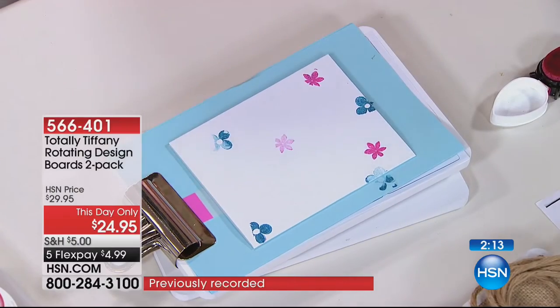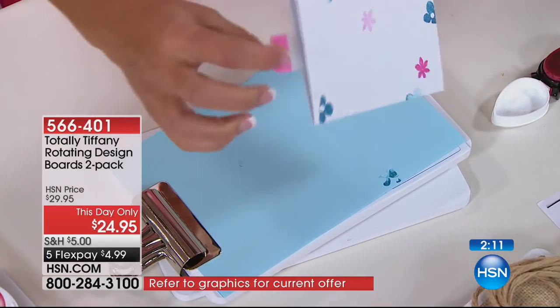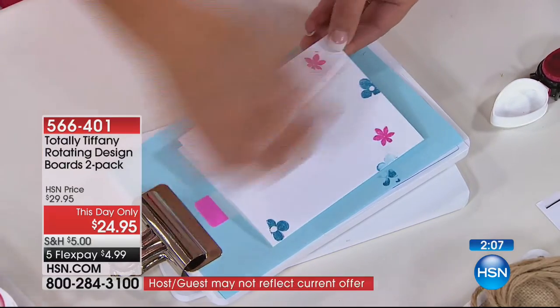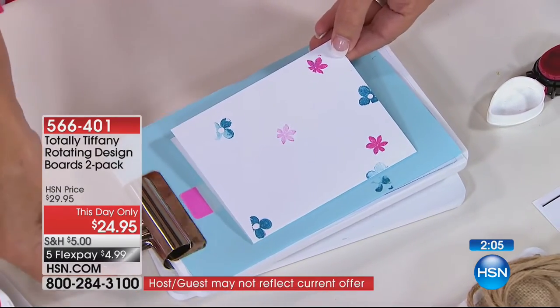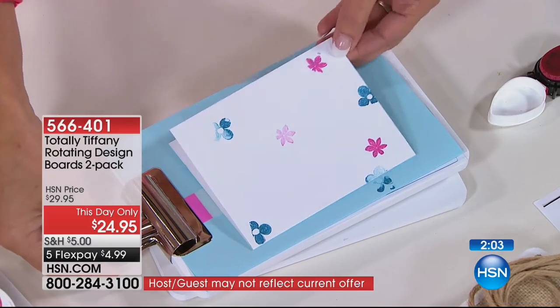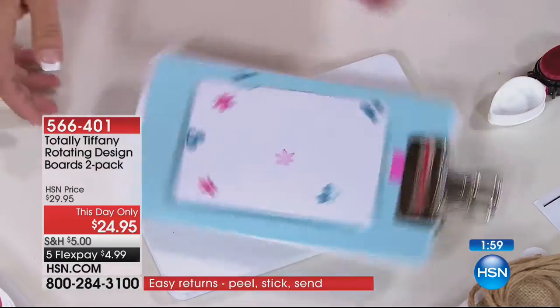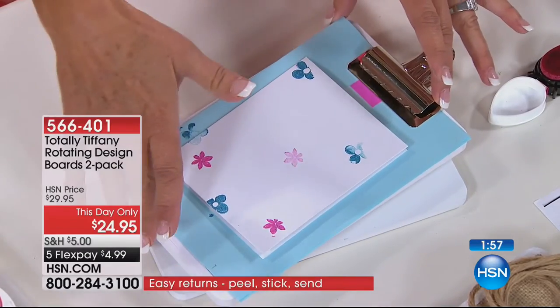You'll see this little pink tab right here on my card. This is just a sticky note. Okay, so this is a little trick. If you want the whole project not to be under the clip, put a little sticky note on it and then clip the sticky note to the board. And now your project is going to stay on the board while you spin it, but you have access to all four sides.